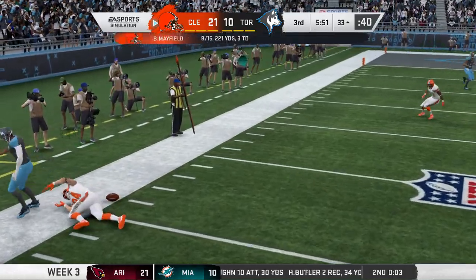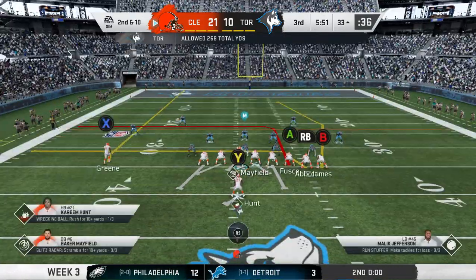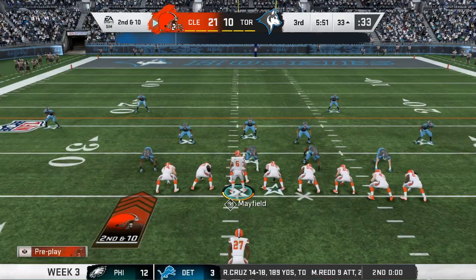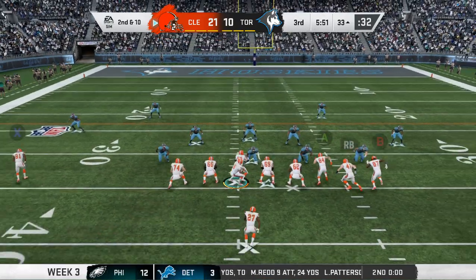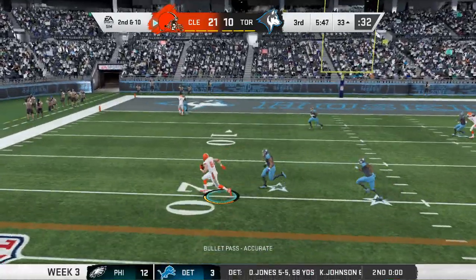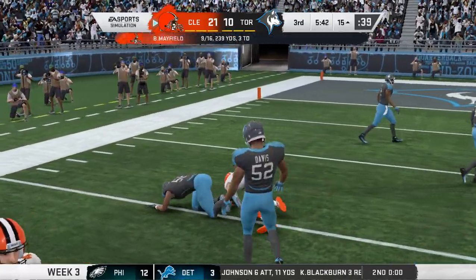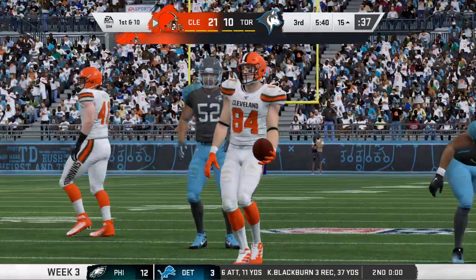And that's going to be incomplete. Too tough to hold on to that one. It's second down, 2nd and 10 from the 33-yard line. Throwing, Mayfield. He's got a first down and much more inside the 20. And finally taken down at the 15.